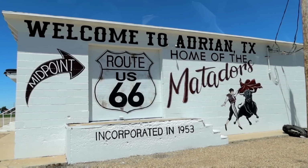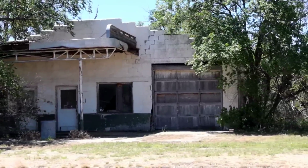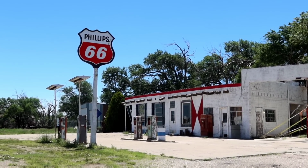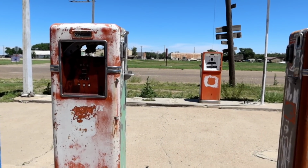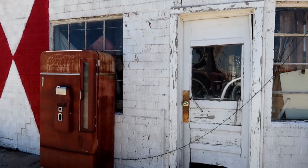We have arrived in Adrian, Texas, home of the Matadors. Man, that definitely used to be something. Sad. Look at this one. Not open any longer, but they still have some of the old gas pumps. That's kind of cool. I love that old rusty Coke machine there.